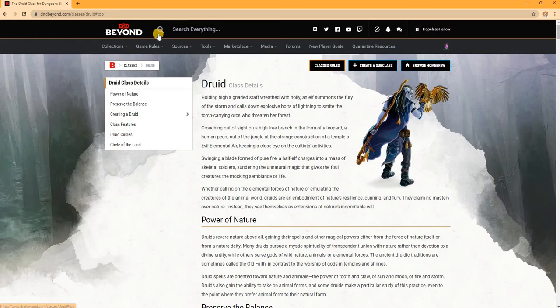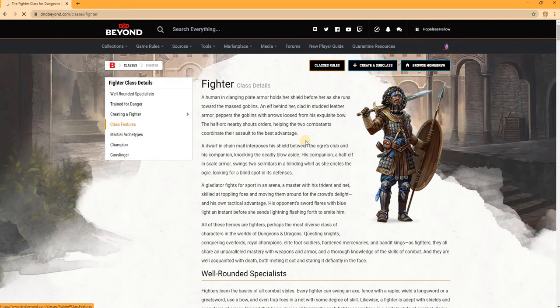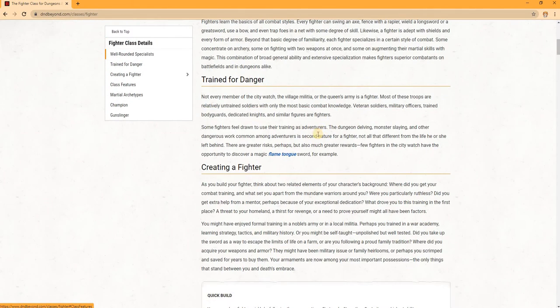And that's the Druid. Next up, we have the Fighter. The fighters are well-rounded specialists. They can use ranged attacks, a variety of weapons, swords and shields. Basically, any weapon is at their disposal.